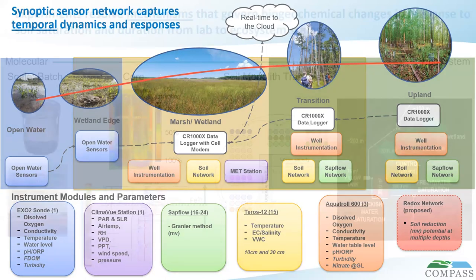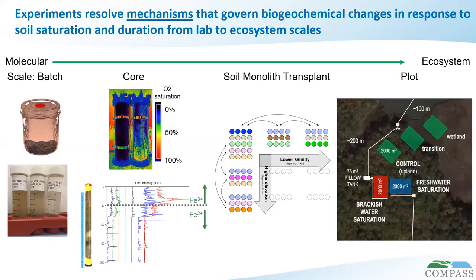Finally, I'll describe just briefly the scales of experiments that we go through. We've done quite a few batch experiments with soils or water in a lab that you just incubate for a few days or a week. We've done core scale measurements, looking at oxygen concentrations in an inundated core using optodes. We've also analyzed samples and done experiments at the Advanced Photon Source at Argonne National Lab. That's a pretty cool tool that's only been used recently for looking at redox chemistry in soils. There we're seeing shifts in iron speciation, for example, using this X-ray system.